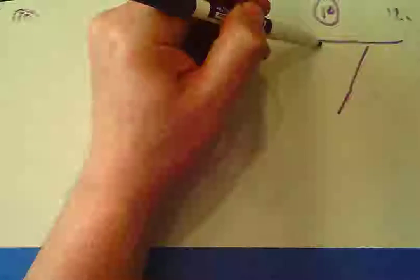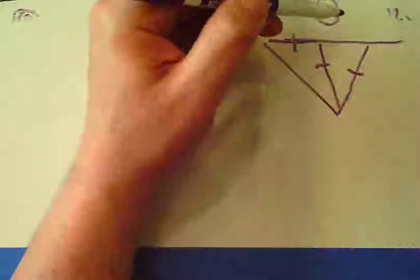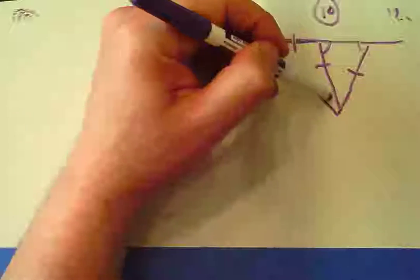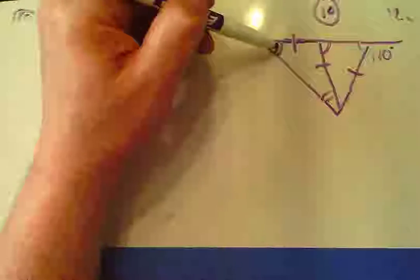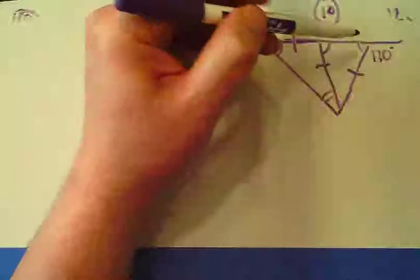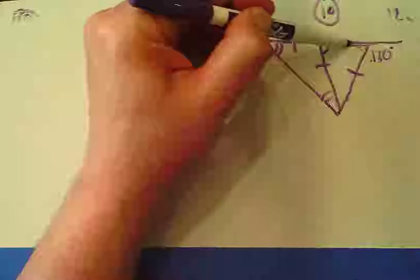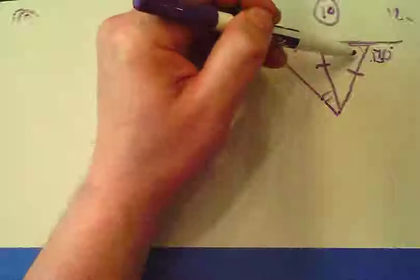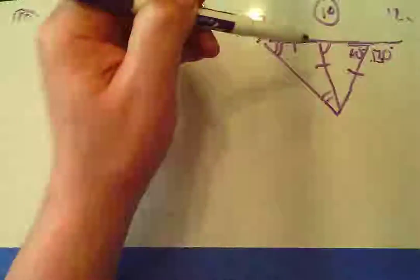10. We've got this picture with a lot of isosceles triangles in it. We remember in an isosceles triangle that the angles opposite the congruent sides are congruent. We're given this angle over here, 120, and we're asked to find this angle over here. Well, we can see that these two angles form a straight line, so they're a linear pair, so they have to add up to 180. We've used 120 here, so this must be 60.